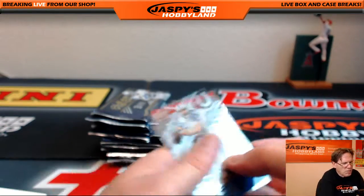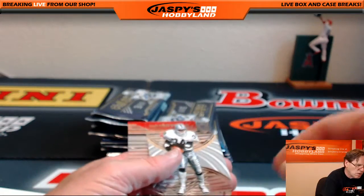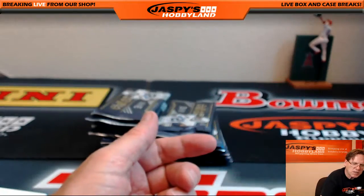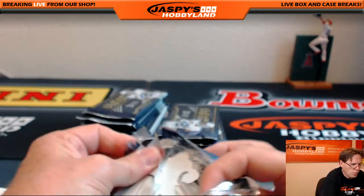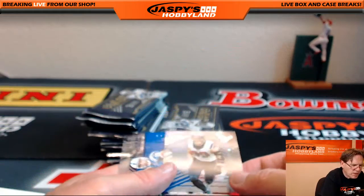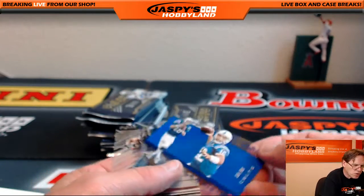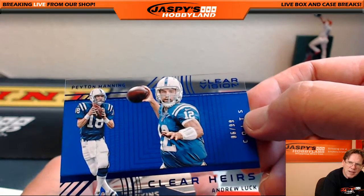So we started out strong with Carson Wentz. Let's keep it going. Andrew Luck, Colts. Clear shots, Bo Jackson, Raiders. And Mike Evans, Bucs. Let's get those spots filled, folks. Three summertime scratcher breaks left. Let's do those tonight. J.J. Watt, Texans. And for the Colts, Andrew Luck, 6 of 99. Clear heirs, Peyton Manning, Andrew Luck.